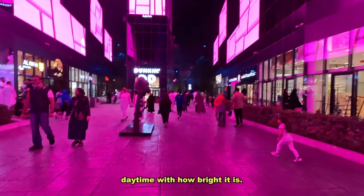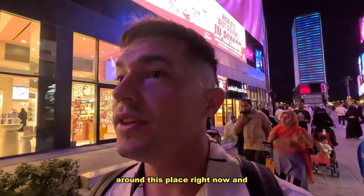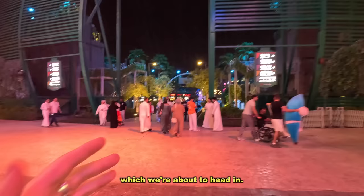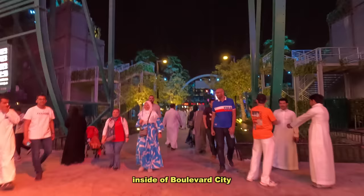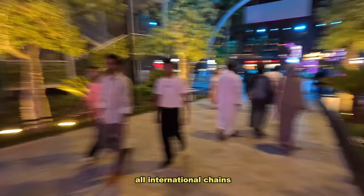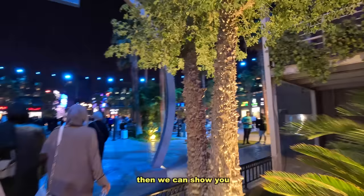So we're gonna do a tour around this place right now and take you into all of the really unique parts about it. In the outskirts here, you got a lot of international brands, and same here surrounding this fountain, which we're about to head in. This is the center point inside of Boulevard City. You're here, you stop, get yourself a bite to eat. You're gonna find pretty much all international chains right over here. But I believe if we take these stairs up, then we can show you a much more clear view of what it looks like from up top.